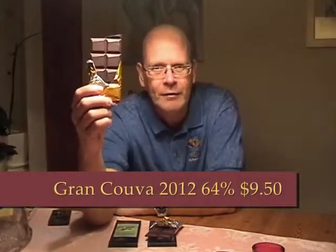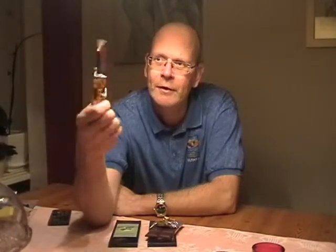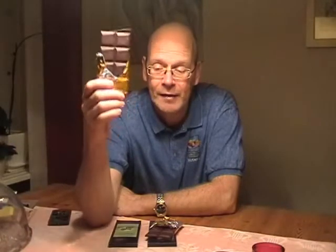So, the Grand Couvent, beans from Trinidad. The Grand Couvent is the plantation on Trinidad. So this is mainly Trinitario beans from the West Indies. And it has a quite dark, dark brown, reddish color. And it is 64% cocoa.